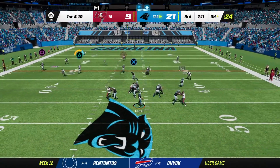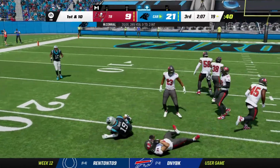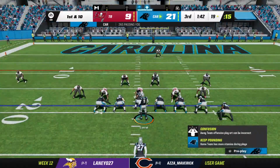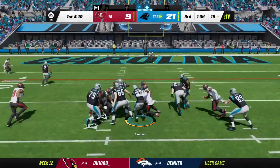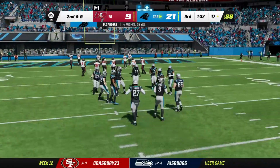Here's Corral on first down. And bringing it in, it's Davis. And they'll wind up getting this one all the way down inside the 20. So here's a 1st and 10 now, down inside the 20. Up the middle they go with Sanders, and just a couple yards there down to the 17.